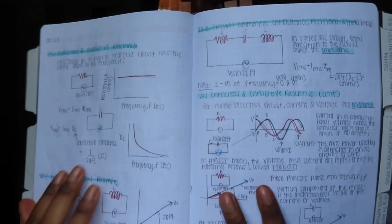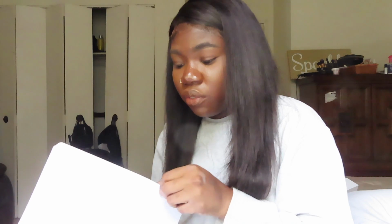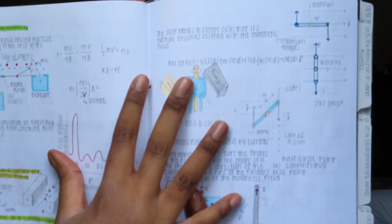I'm trying to find a good page for you guys. I feel like biochem has more drawing in it than physics, to be honest. But like drawing out, these are graphs, so I need to know this. I'll draw everything out so that I can see it. I'm trying to find a good page for you. I'll draw the things that we're talking about. Oh, I think I have a microscope in here somewhere.